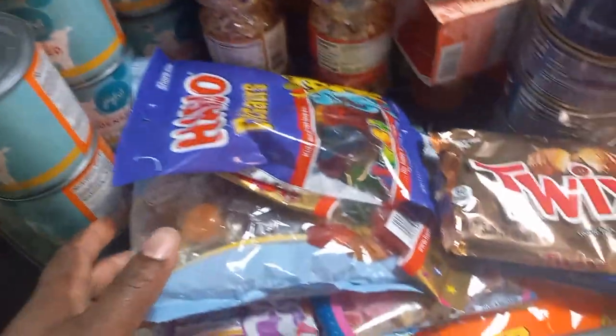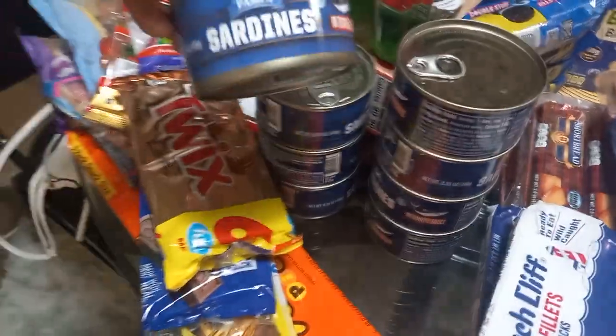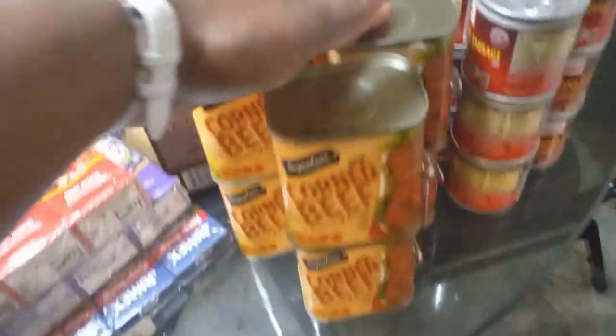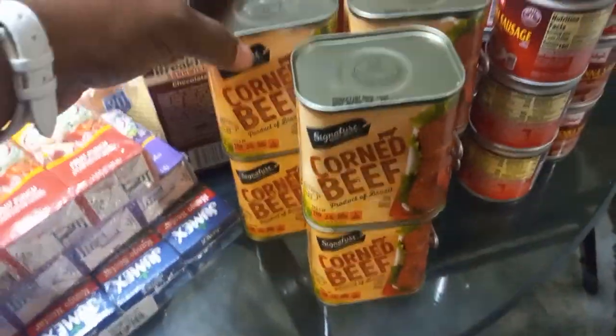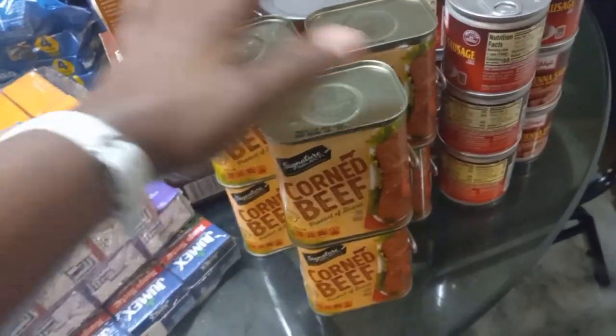I have peanuts, sweets, and whatever. Sugar, biscuits. These are sardines in tomato sauce. They resemble tin mackerel, so I know she'll eat those. These are very expensive. Like, it's almost $4 for this one, so I could only manage to buy six.